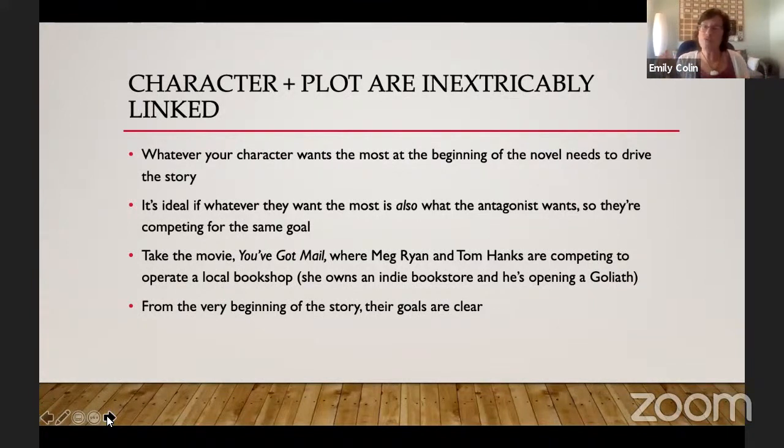And it's really great if whatever they want is also what the antagonist wants. So the two of them are competing for the same goal, and who's going to get it first, right? So let's take a movie. Let's take You've Got Mail. It's a movie from a long time ago. We got Meg Ryan and Tom Hanks. They are competing to operate a local bookshop, right? She owns this little bookstore that I think her mother owned before her. He's opening Fox Books, and it's this Goliath of a bookstore. It's a corporate bookstore. They both want to control the local book market. From the very beginning of the story, their goals are clear. They want the same thing, but then they're in opposition.